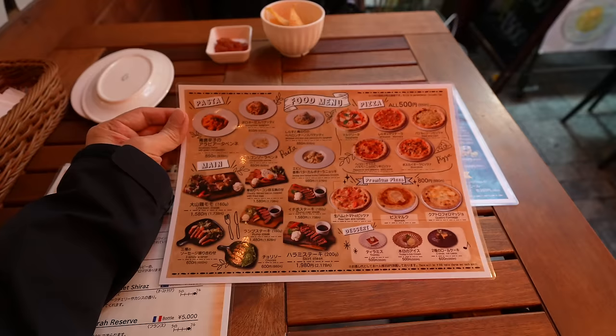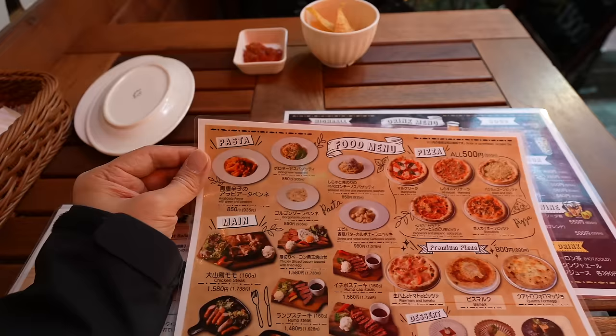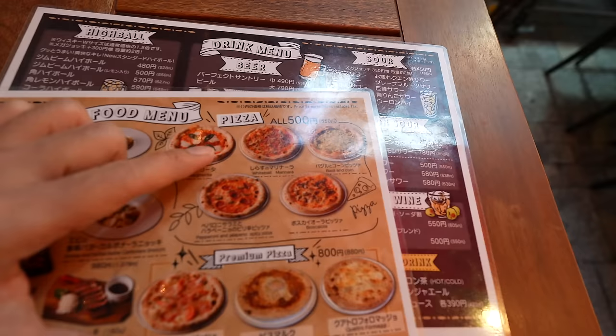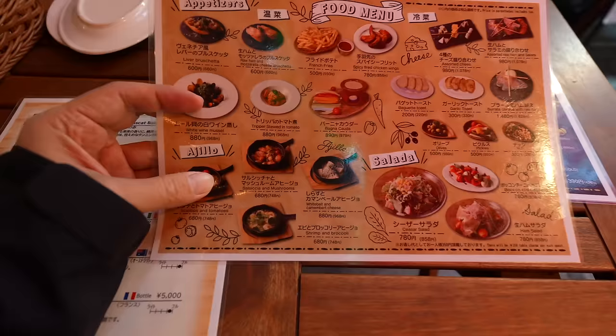Let's try something from here. So here, the pizza is 500 Japanese yen. Also, they have the steak, chicken. Those are 1,500 Japanese yen. Pasta as well. Well, interesting. There is a white baked pizza. Never tried it before. Why not? Let's try this. I think that's not enough, so let me try something else too. Let's try this salsicha and the mushroom too.